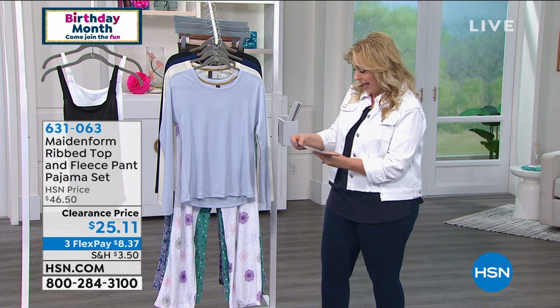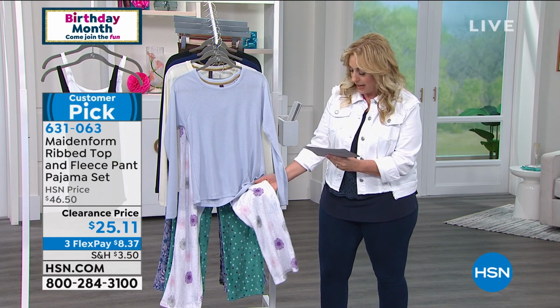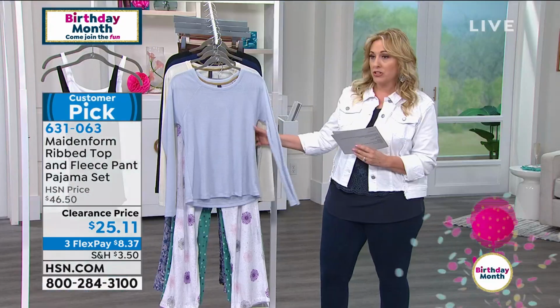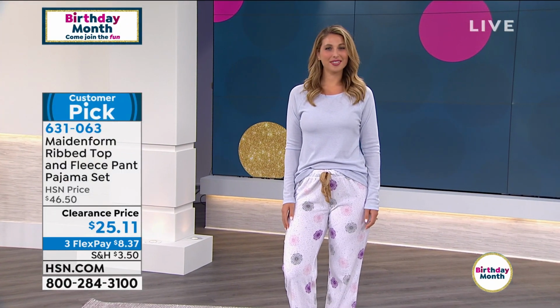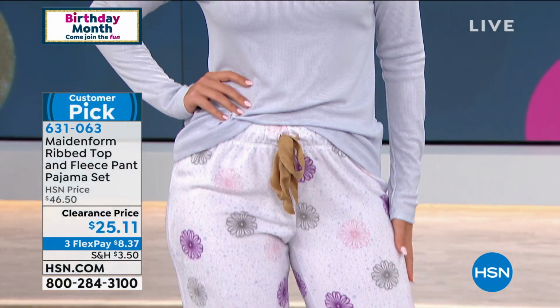So this one has a periwinkle blue top, and then the little flowers on the bottom. I believe this is Winter Dancer. This is Winter Dancer. So it's a periwinkle top. Actually, this is what Erin is wearing on the runway. So sizes are available small through 3X. It's a light periwinkle tanzanite top, and then the flowers on the bottom are gray and pink and purple. Then we also have it available in Holiday Polka Dot.